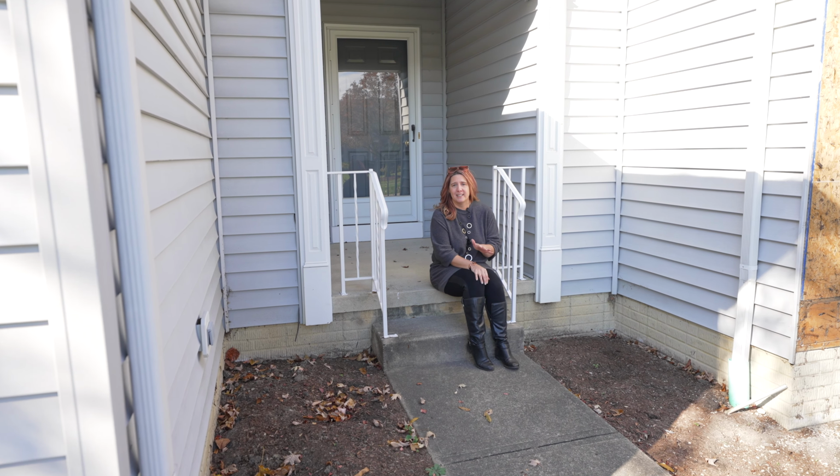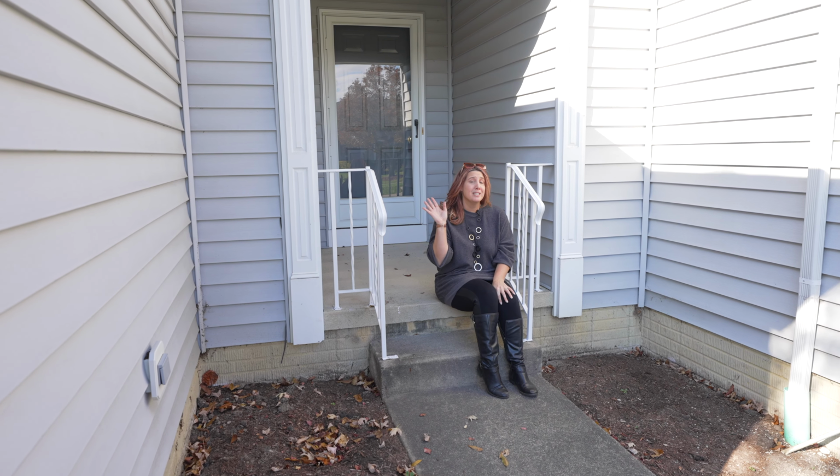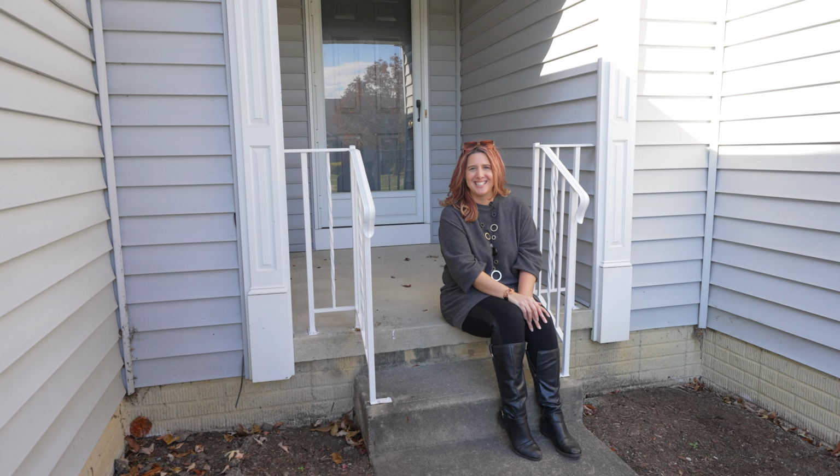One other amazing thing is this home was only owned by one owner. The roof is brand new, and this porch needs its new owner to come and decorate it. So if that's you, reach out to us today.